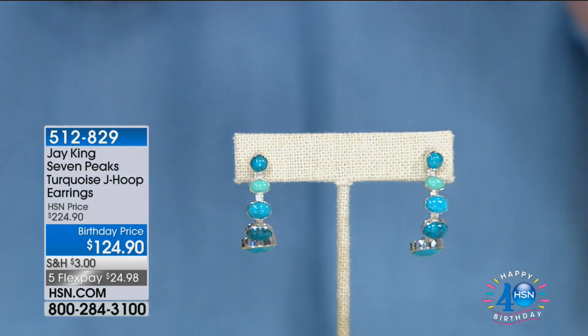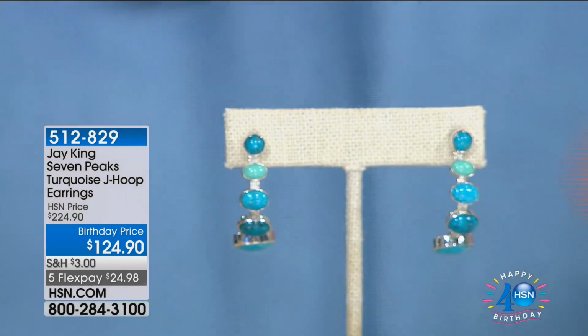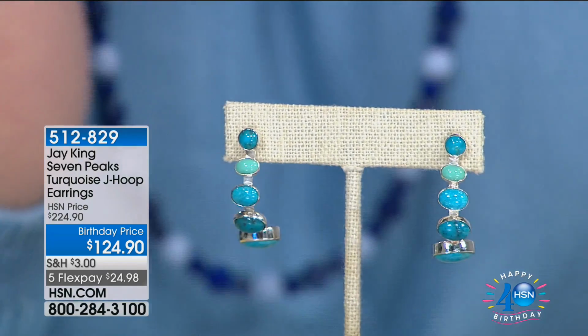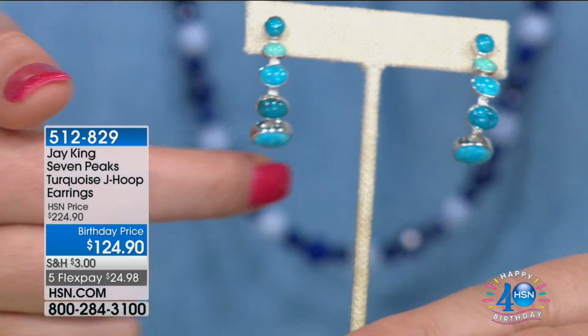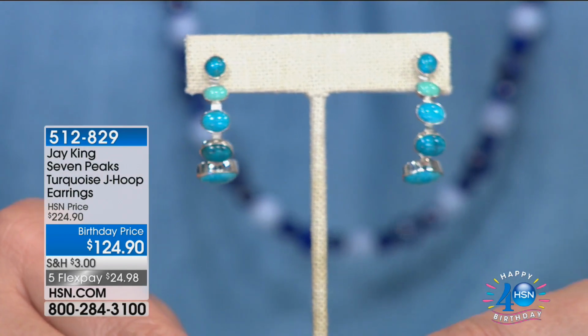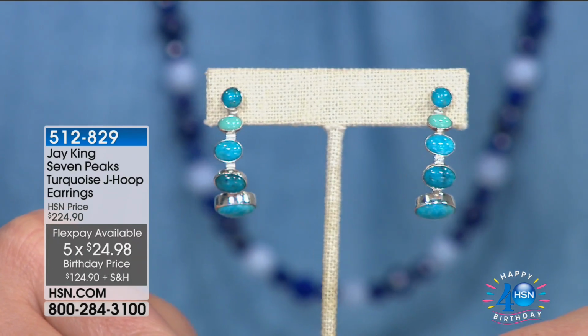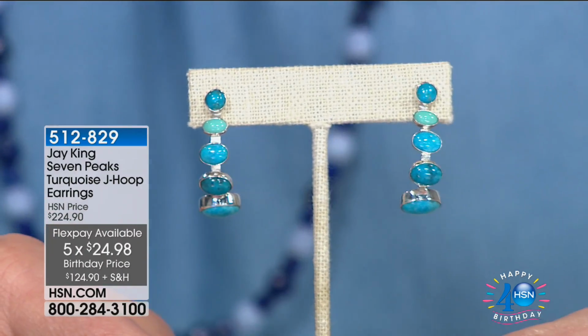Bye-bye. I want to thank everyone, not only Anna, but everyone who called in for the turquoise necklace. It has now sold out. I knew that would happen. I'm glad you're getting yours. Here are the matching earrings. We're taking $100 off the Seven Peaks turquoise, $124.90. Look at the HSN price is $224.90. Jay, this was $225 and now it's $100 off.